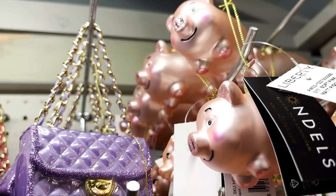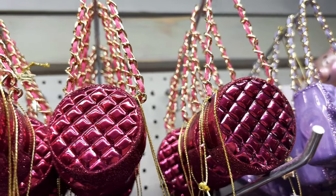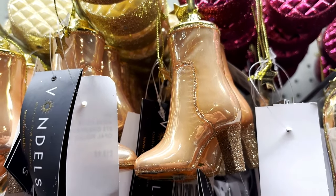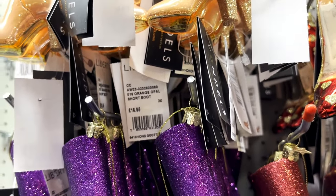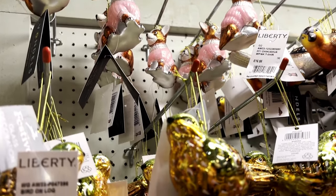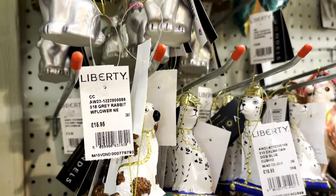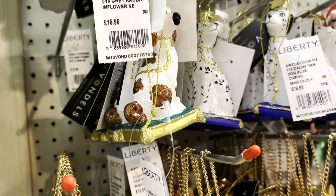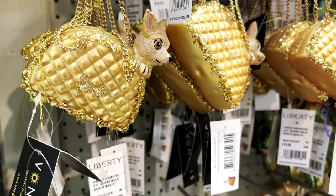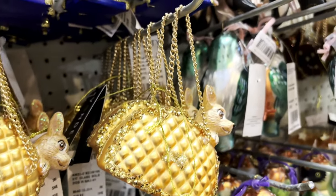And then you've got these cute little piglets. And if anyone's into luxury handbags, these definitely give off a Chanel handbag vibe for sure. Very fragile as well. And then again, you've got some more shoes and boots. I quite like these glittery ones, actually. These are quite fun. And then if you're an animal lover, you've got little dogs, birds, various little rabbits. So these would be quite good if you're into pet themed decorations. And again, who doesn't want a dog in a handbag as a tree decoration? Not for everyone, but very funny, very quirky.